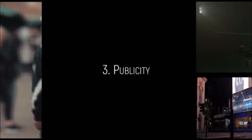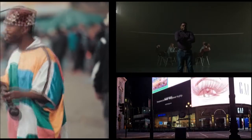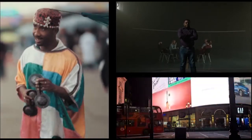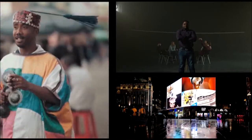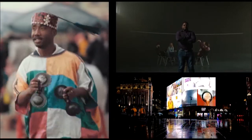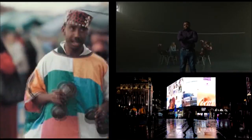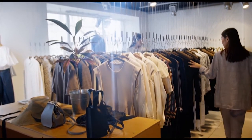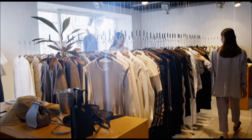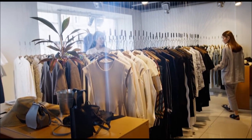Publicity can be more credible than advertising because it is in most cases not paid for. This, however, means that the business may not have full control over the message. This is why there has to be a public relations department. Internal publicity refers to the display of goods and the appearance of the shop and its employees. You have probably seen this in action at your nearest retail.